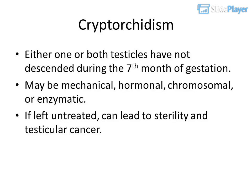Cryptorchidism. Either one or both testicles have not descended during the 7th month of gestation. May be mechanical, hormonal, chromosomal, or enzymatic. If left untreated, can lead to sterility and testicular cancer.